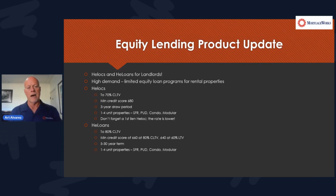property. Rental properties have not been a property type that has had access to equity loans, in particular HELOCs, home equity lines of credit. Most HELOC lenders will not fund HELOCs on rental properties. I'm happy to say we now have a HELOC lender that we're delivering loans to that we can arrange a HELOC on a rental property.